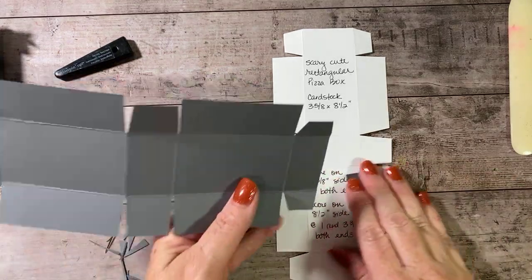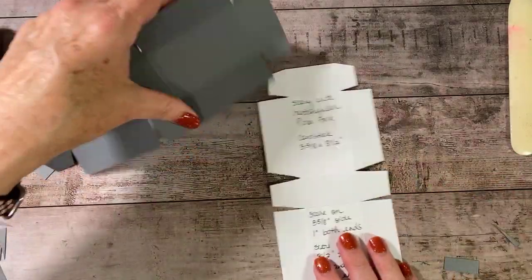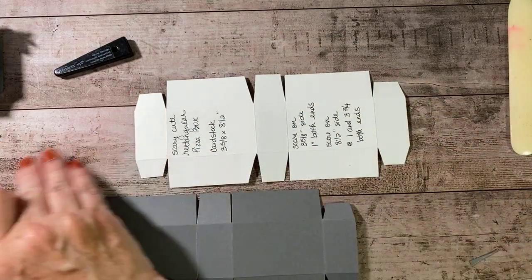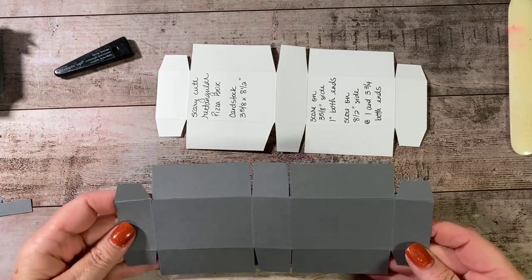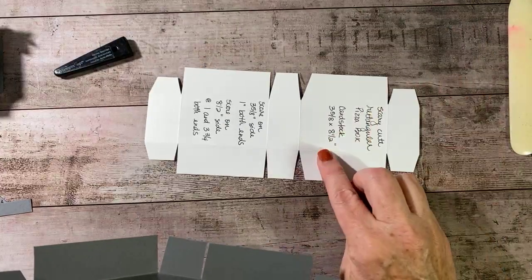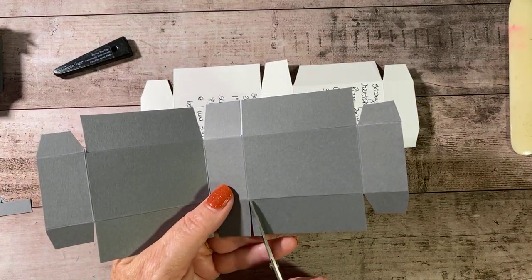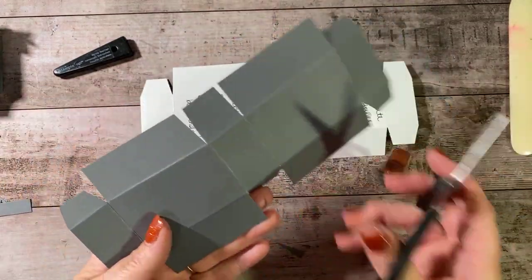The other thing I like to do is make sure that I've got a nice edge here and I don't have a bunch of excess, so that when I put this up, the top is not going to stick out over the sides, and you can see I have just a tiny little bit there. So I'm going to go ahead and even that up with my scissors just like that. I'm going to check this end to see if that is the case. It looks like I have a teeny tiny bit, so I'm going to trim that little tiny edge off. I want to make sure that's nice and flush. Okay.